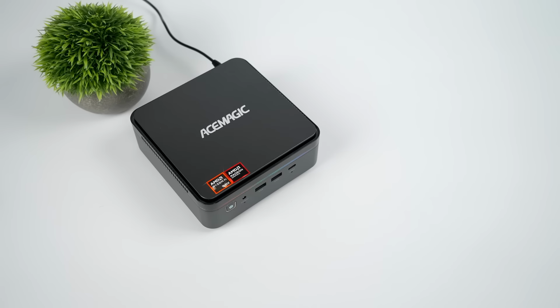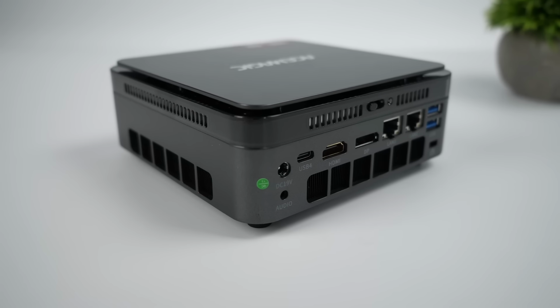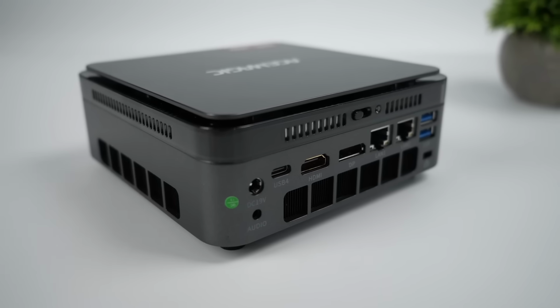At the beginning of the video, I did mention that this is the cheapest HX370 mini PC that we've seen, and the bare bones model is coming in at $759 at the time of making this video, so it's still not a super cheap mini PC. But when you consider that other mini PCs with this HX370 are $940 up to $1,200 depending on the configuration, this is coming in cheaper if you've got storage and RAM already. But then you got to keep in mind that iGPU performance is going to take a bit of a hit here on that 890M due to the slower RAM.